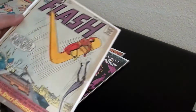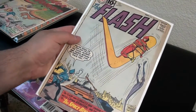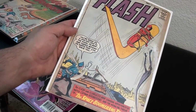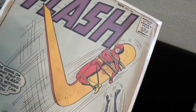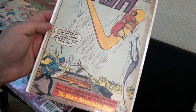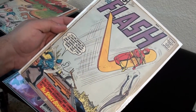Next up, picked this up on eBay. I think I got this for like $6 or $7, and I just liked it. It's a real early appearance of Mr. Boomerang or Captain Boomerang, and I thought it looked cool with Flash being tied up on the Boomerang. It's Flash number 124. I think it's from 1960, if I'm not mistaken. But it was just one of those impulse buys, caught my eye.